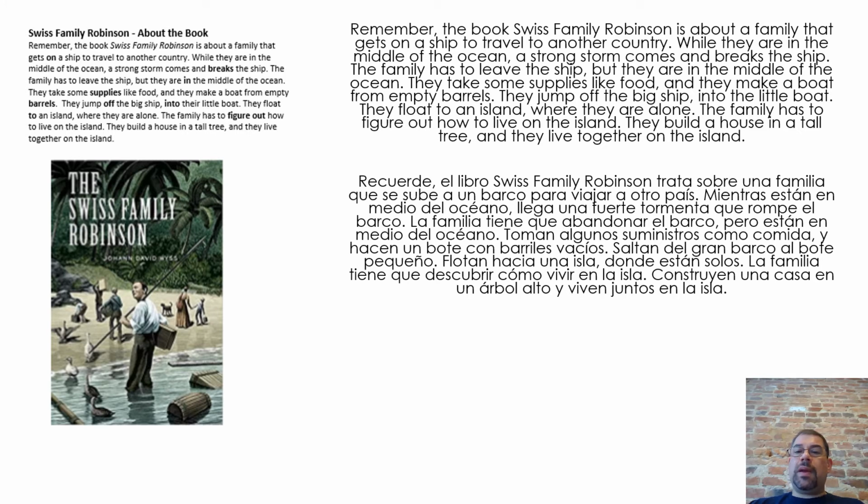Remember, the book Swiss Family Robinson is about a family that gets on a ship to travel to another country. While they are in the middle of the ocean, a strong storm comes and breaks the ship. The family has to leave the ship, but they are in the middle of the ocean. They take some supplies like food, and they make a boat from empty barrels. They jump off the big ship into the little boat. They float to an island where they are alone. The family has to figure out how to live on the island. They build a house in a tall tree and they live together on the island.